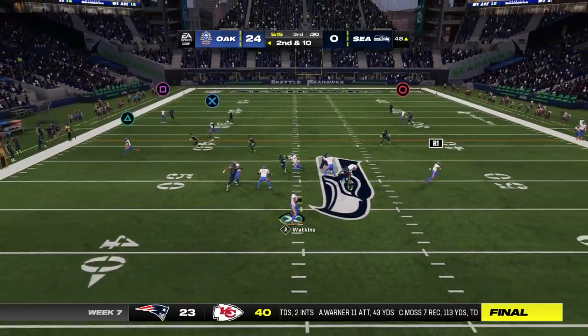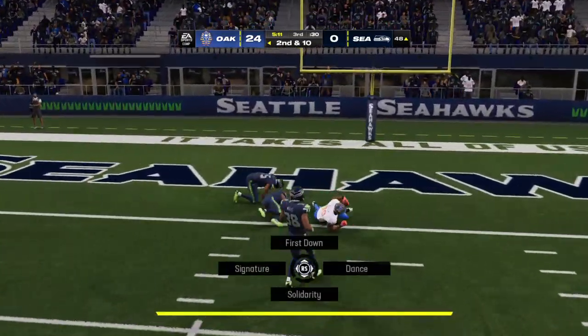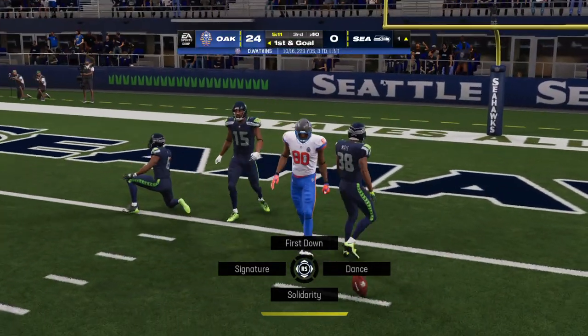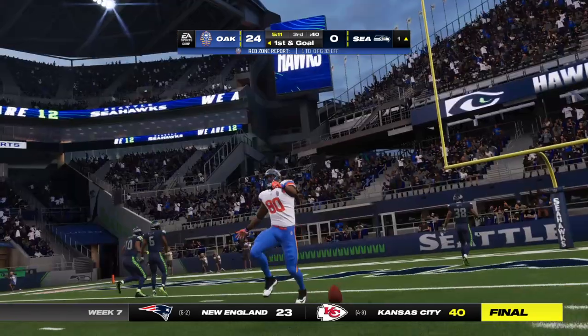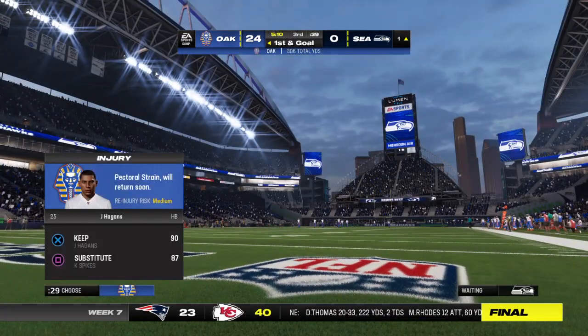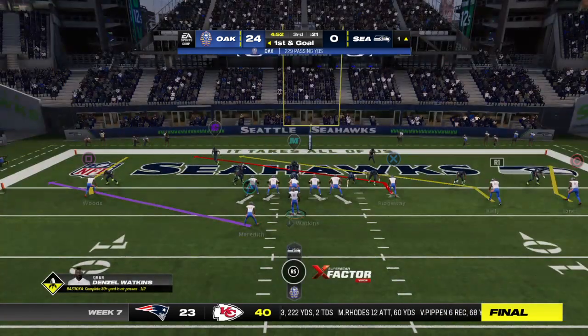Off the bootleg, Watkins. He's going to fire one deep over the middle. And this is caught inside the 5. A big play there. 47 yards. Everything's been going right here in this one. This offense, they've been in complete control from the outset.